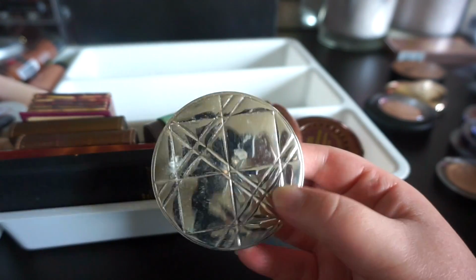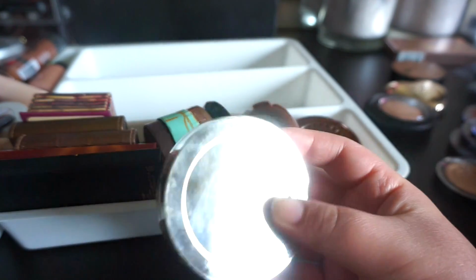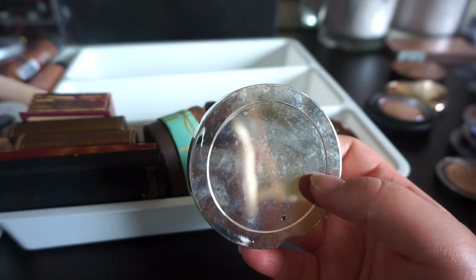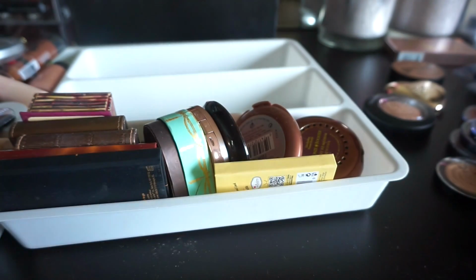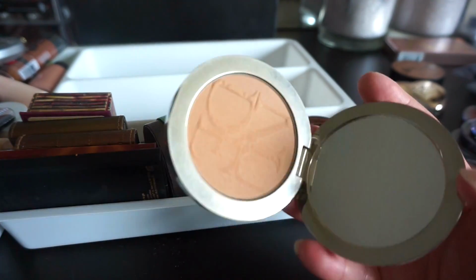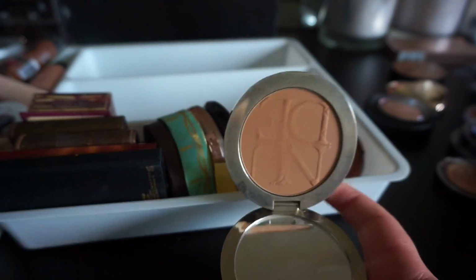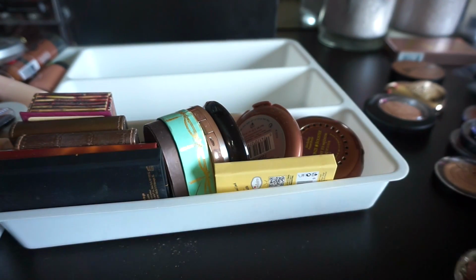Got this really dirty Dior bronzer. I don't even know what this is called. Like, you can't even read the back. What is this? Dior Skin Nude Tan in 001. Oh, I really like this one too, you guys. Got like a really, really faint gold shimmer to it. Gonna hang on to that one too. I'm so bad for this.